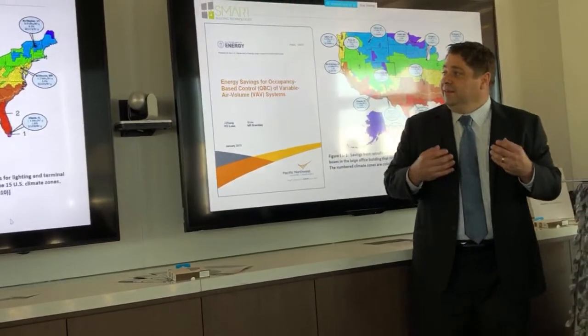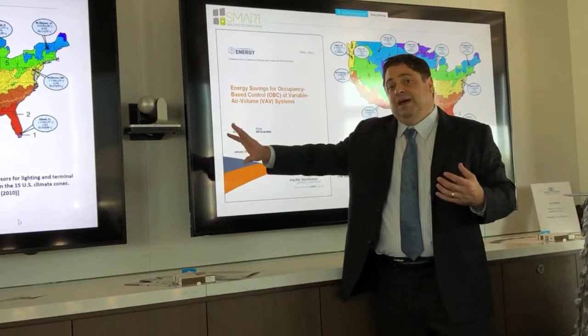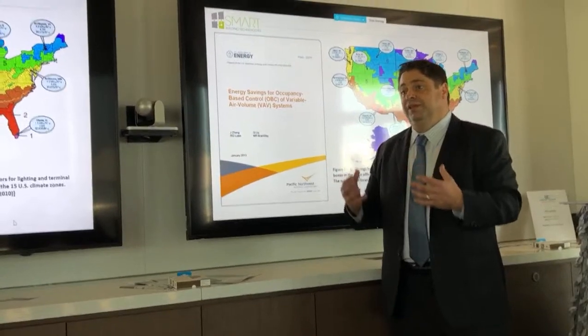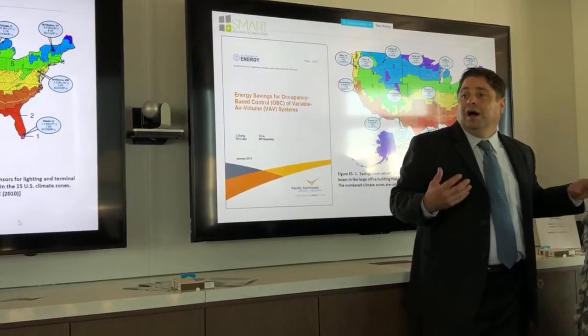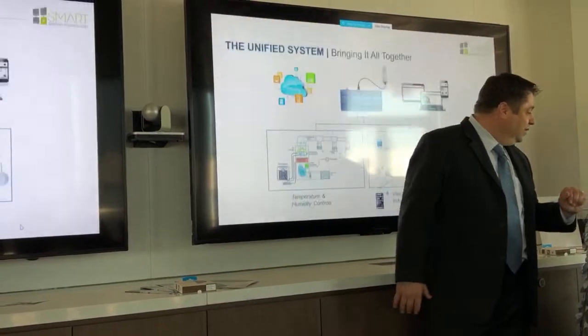But what's really important about it is not the energy savings. The energy savings, in my view, are a great benefit and a reason to do it in itself, but really the reason is for the tenants and for the occupants. But until you get a project like this, you can't get it to them. So that's a little bit of the reasoning.